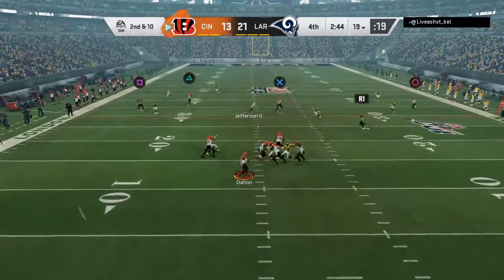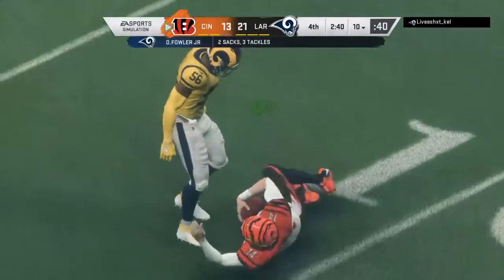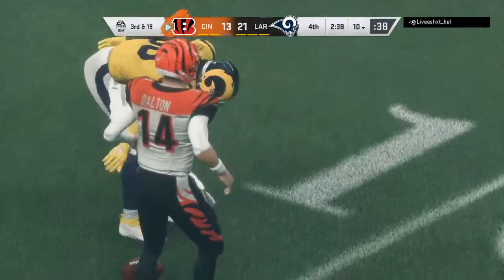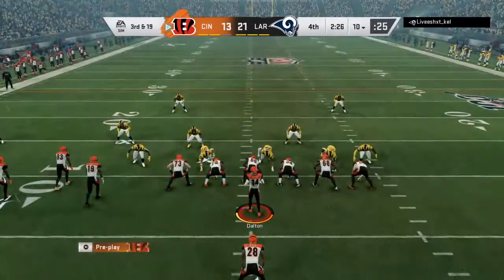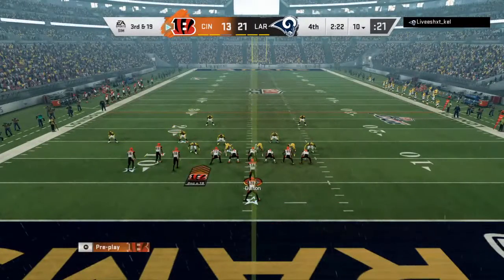So Dalton now. Under heavy pressure, and down goes Dalton on the sack. Dante Fowler able to get in there for his 2nd sack of the afternoon. So the sack, and now it's 3rd and long for Dalton and the Bengals.